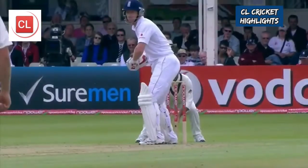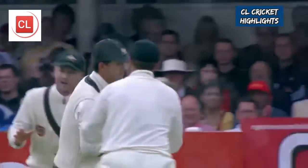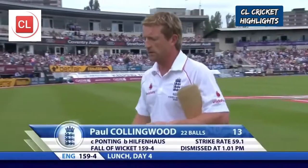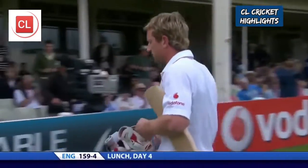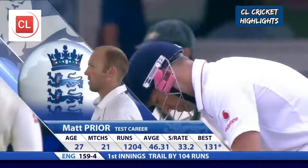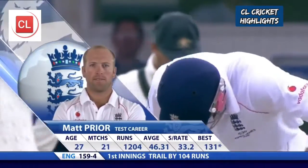Collingwood not happy driving through the offside. And Ponting taking a sharp catch at second slip. Deserved that, Hilton House. 159 for England. Collingwood gone for 30. Matt Prior starts his innings after lunch. Paul Collingwood was dismissed last ball before lunch.